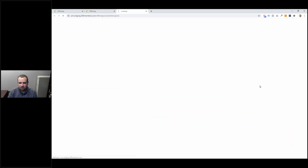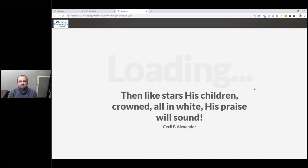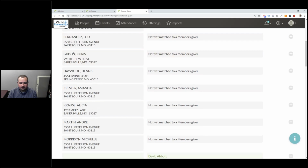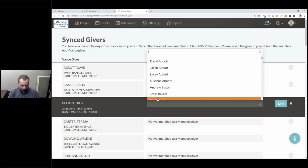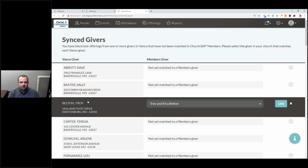If I go and match, it's going to take me to this matching screen where I'll see the Vanko information on the left and the Church360 information on the right. There's the 12 unmatched givers. If I go, here's Belton, I'll click on Belton, and then I'll select or search for Belton. There's Troy and Kira Belton. So this is the information on the left-hand side from Vanko.